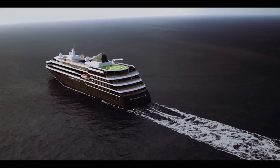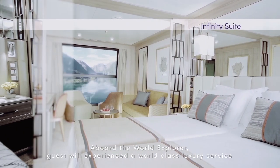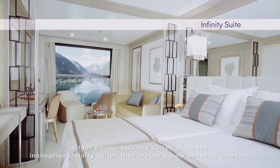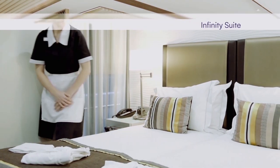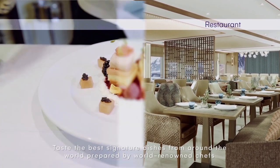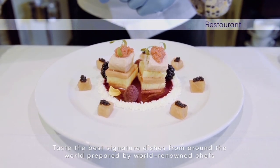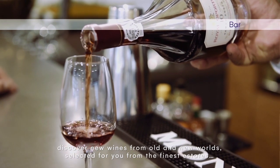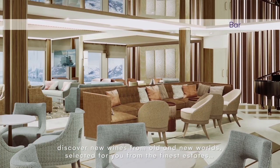Aboard the World Explorer, guests will experience a world-class luxury service, either on our balcony suites or on the innovative Infinity Suites that create a new sense of comfort. Taste the best signature dishes from around the world, prepared by world-renowned chefs. Discover new wines from old and new worlds, selected for you from the finest estates.